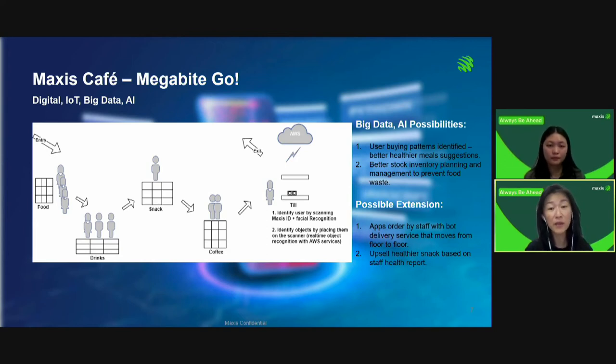All right. And possible extensions to this project go beyond the list that I'm able to list here. But just to give you a few, back then we were also having some crazy ideas about having a bot. If we are able to present a menu in an app that is rolled out to the Maxis employees, then we can select and place an order through the app. And then the bot would go up and down the building and serve us without us having to queue up in Megabyte to purchase what we want.